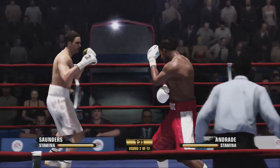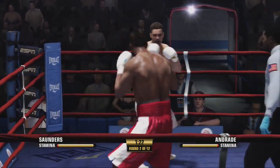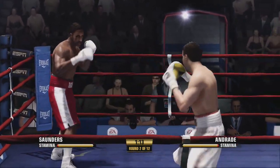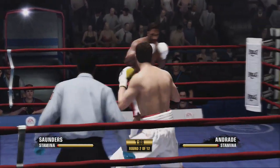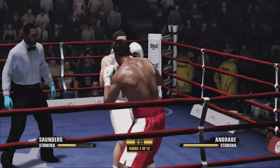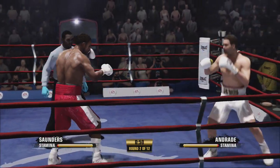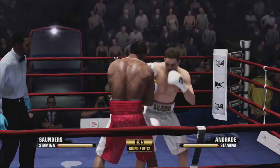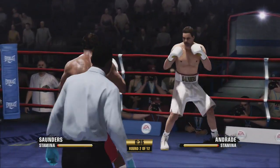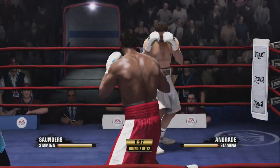Halfway through round number 2. Targeting that straight left hand. Good flush shot upstairs. And that's what fighters do. Pulls the trigger right away after taking one. Boom Boom's making for a tough target there. He gets away from that punch.